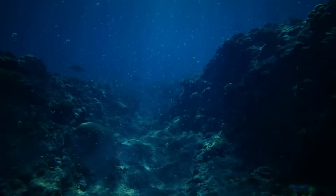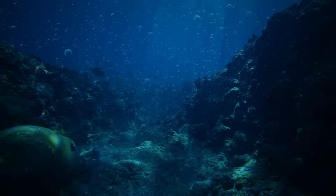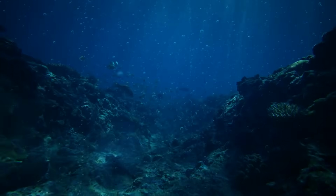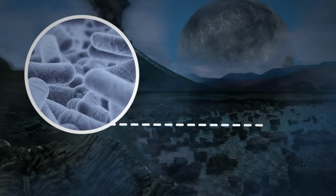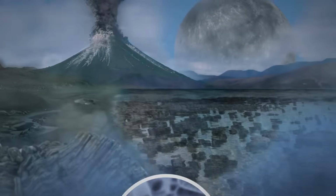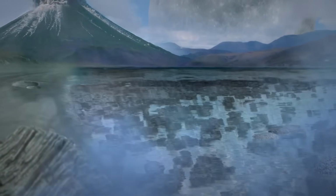There's only a handful of creatures that could survive deep within these craters, and studying them could give us insight into how life once flourished in Earth's ancient, oxygen-poor oceans. That's because it's in places similar to these, where some of the earliest life forms thrived. Early Earth had an atmosphere with little oxygen, although it was much more hot, and ancient microbes adapted to this.